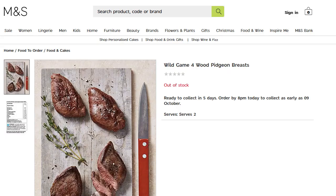Now, if you think eating wood pigeons is odd, well, up until fairly recently, you could buy wood pigeon breast from Marks and Spencer's. You can find videos online on how to process them to get the breast out. It has the fine grain of a prime steak, is tasty and tender.